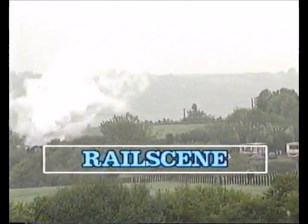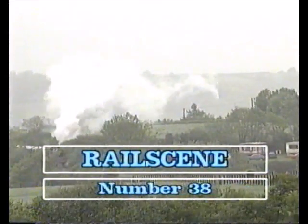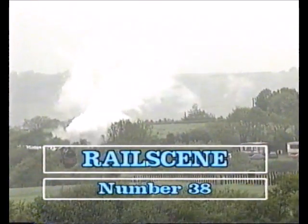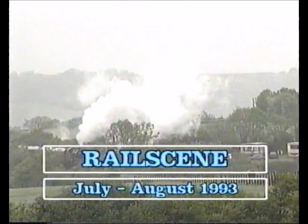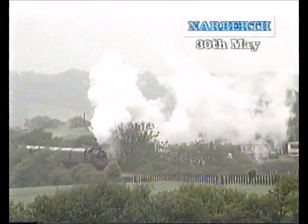We open with a double first. This was the first steam excursion to penetrate the branches in West Wales beyond Carmarthen, and the first mainline steam banking operation since the end of steam a quarter of a century ago.